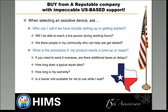And you want to find out also what is the procedure if your product needs a tune-up or a repair. If you need to send it overseas, there may be additional taxes, there could be delays. You'll want to find out how long a typical repair takes, and you want to ask how long your warranty is. And another great question, especially for students or people who are using this technology in a workplace who really can't afford to be without it, is to ask if a loaner unit is available while it's being fixed, or if they have some sort of rental program where you can have a device in use even while yours is being fixed or tuned up.